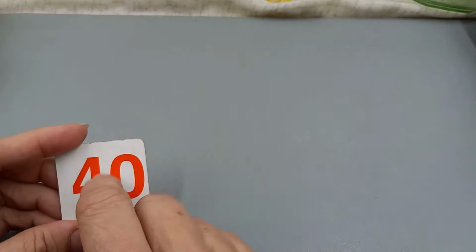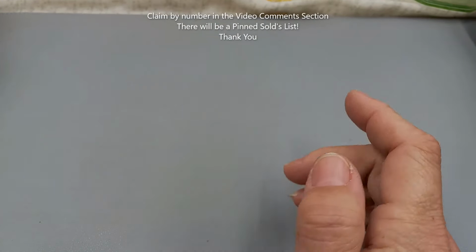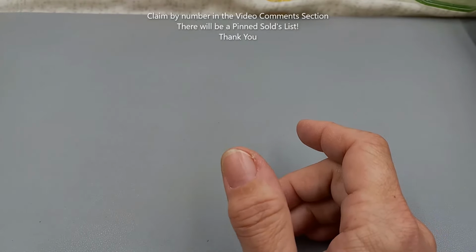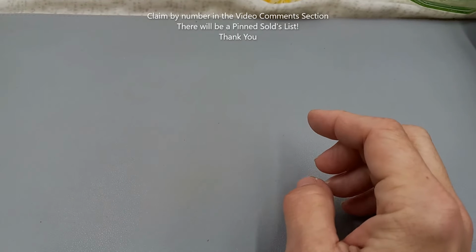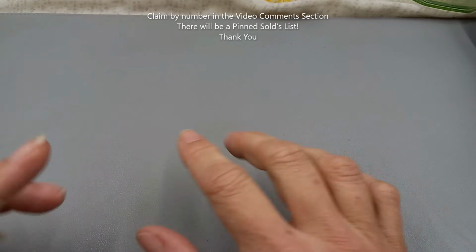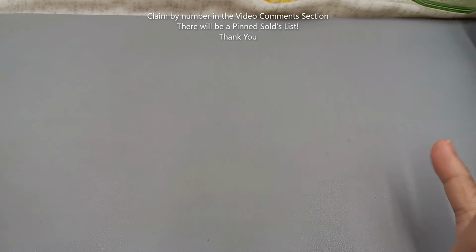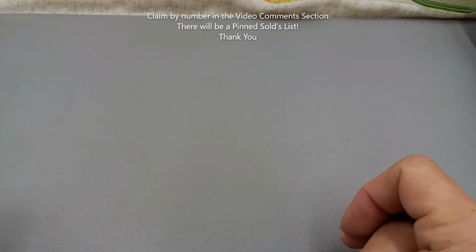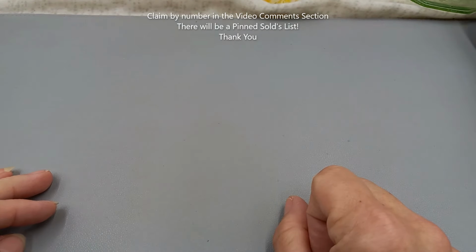All right, so don't forget you're going to claim by number down here below in the comment section, and I will check and let you know if you got the item, and if it's sold I will let you know as well. There will be a pinned comment down there that will have the sold list, and these sales only stay open for 5 days, so get in while you can. Otherwise these are all going to get packaged up into wearable sellable jewelry lots that I will sell at various live sales.